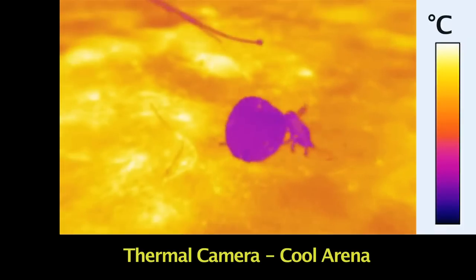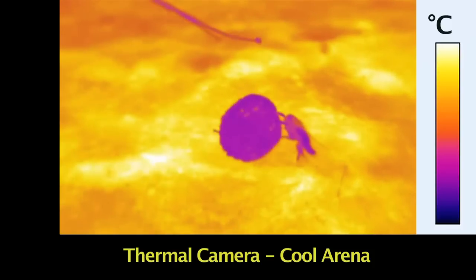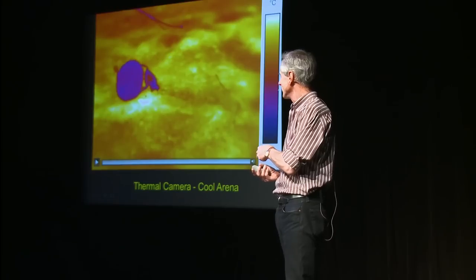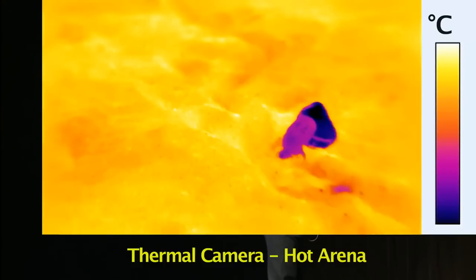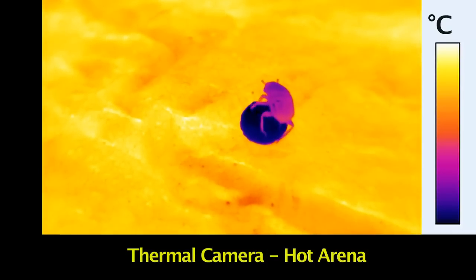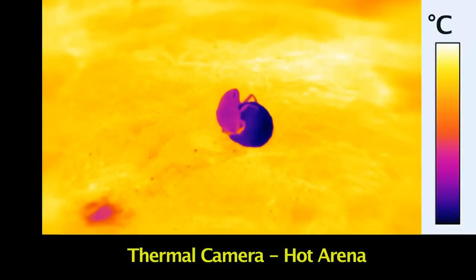It isn't climbing, it isn't dancing, because its body temperature is actually relatively low. It's about the same as yours and mine. And what's of interest here is that little brain is quite cool. But if we contrast now what happens in a hot environment, look at the temperature of the soil. It's up around 55 to 60 degrees centigrade. Watch how often the beetle dances. And look at its front legs.